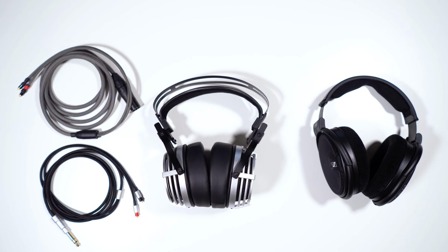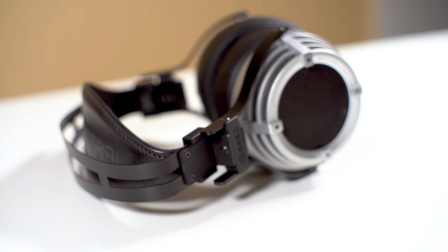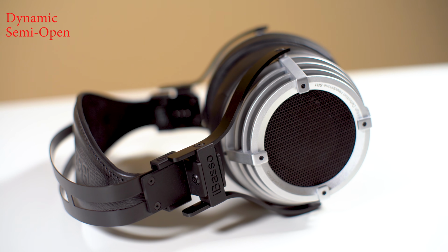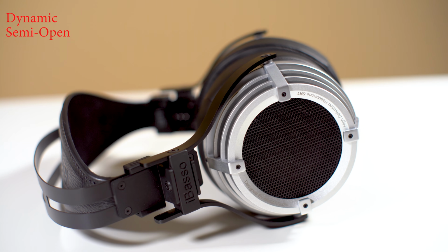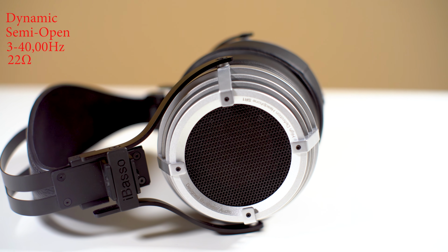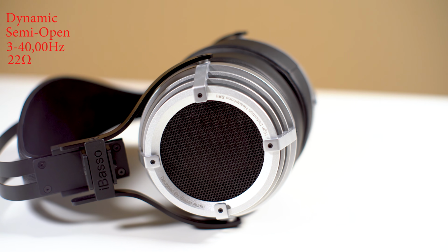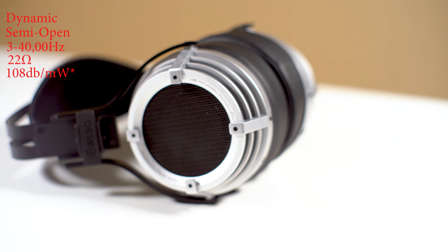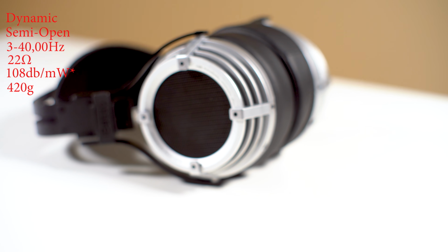Okay, so let's get things going here with some basic specs of these. As I already mentioned, these are $500. They are dynamic, semi-open. They have a frequency response of 3 to 40,000 hertz, an impedance of 22 ohms, a sensitivity of 108 dB per milliwatt, and they weigh 420 grams.